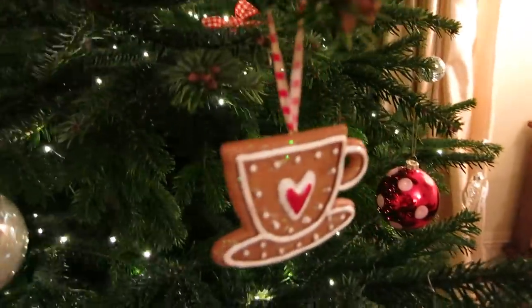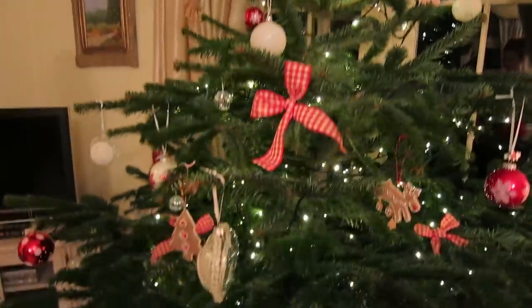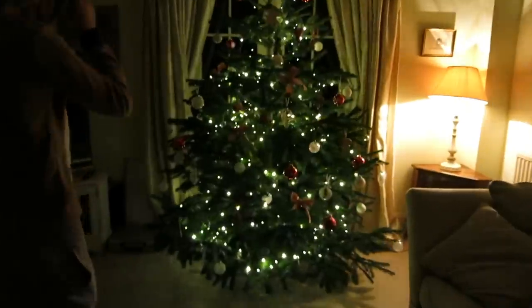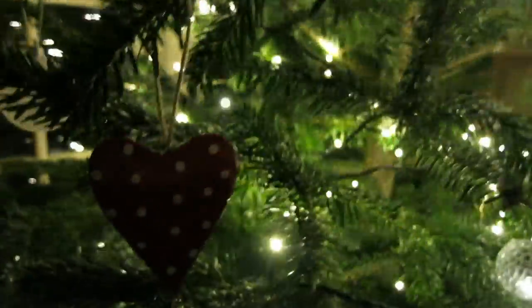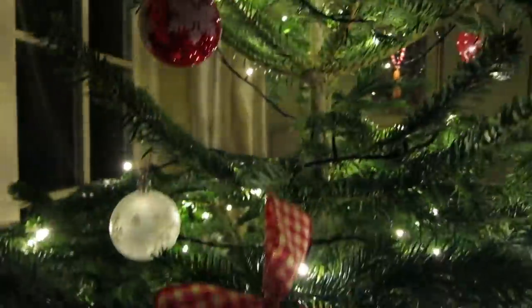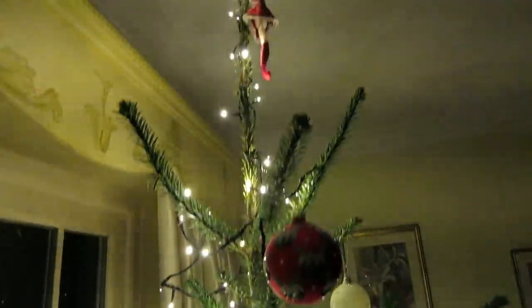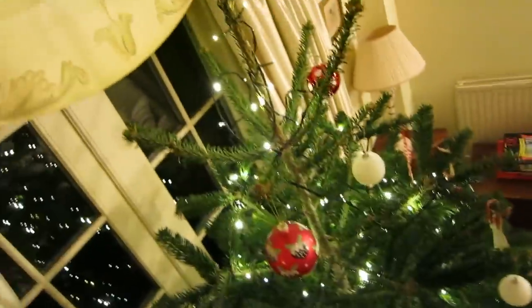This is the one cup that I bought. And there's a little reindeer. I actually quite like this. I like this tree. Reindeer! I like this reindeer. This is the tree with the lights on. Camera, Joe. Look up. The tree looks great from up here.